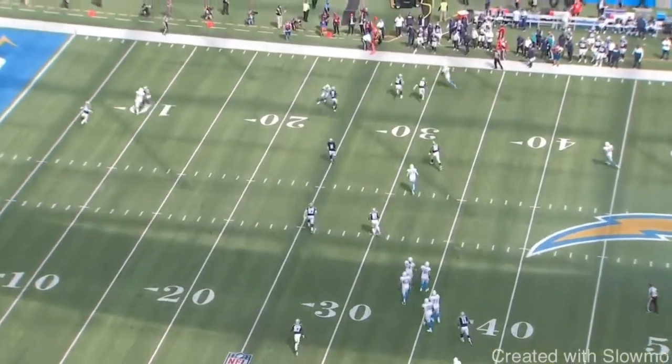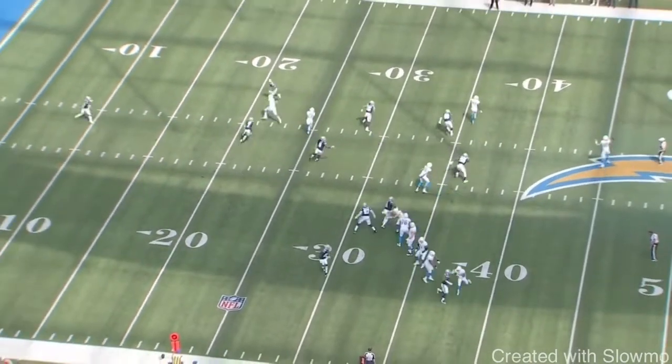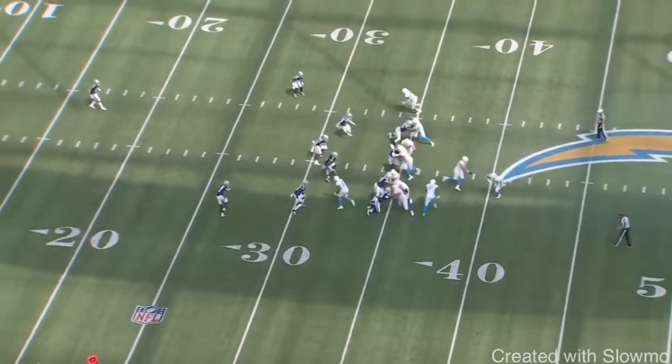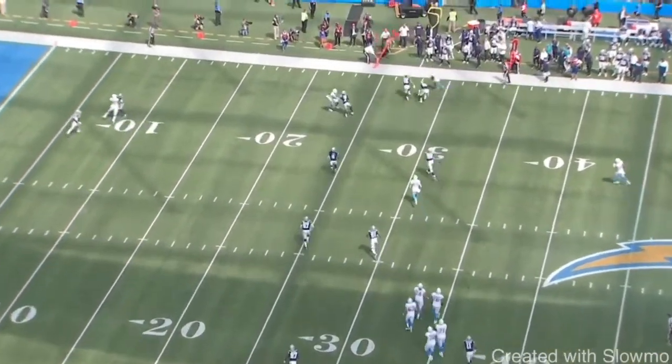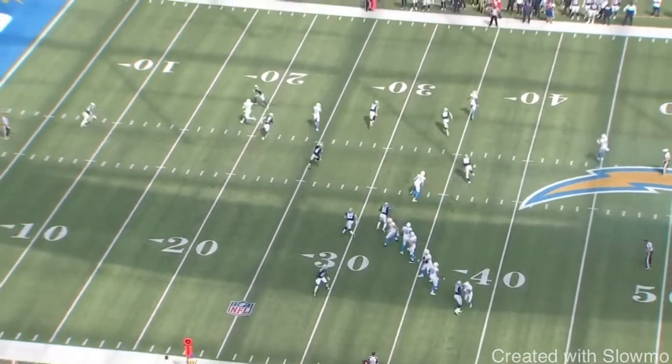So we're going to dump it down to the flat, let our guys run, pick up an extra 5 to 6 yards. I really love this concept, especially if you're running that split zone with that divide block. It can really open up some things for you, especially if you run that inside zone very well. So really good play action concept here that I think a lot of teams should utilize.